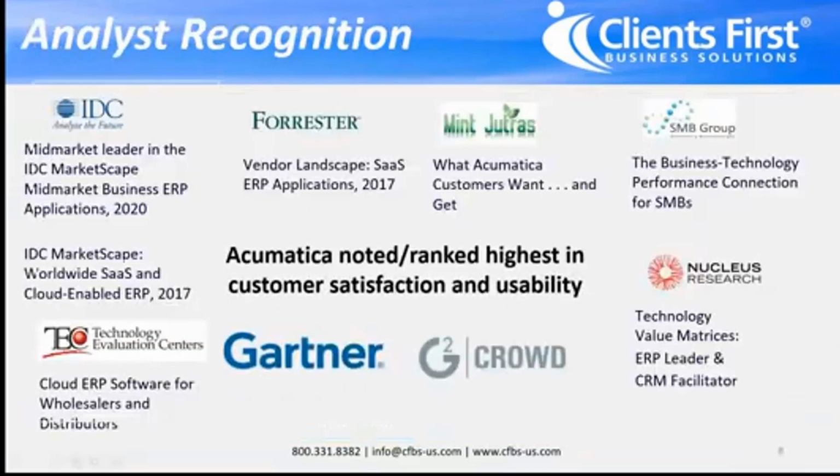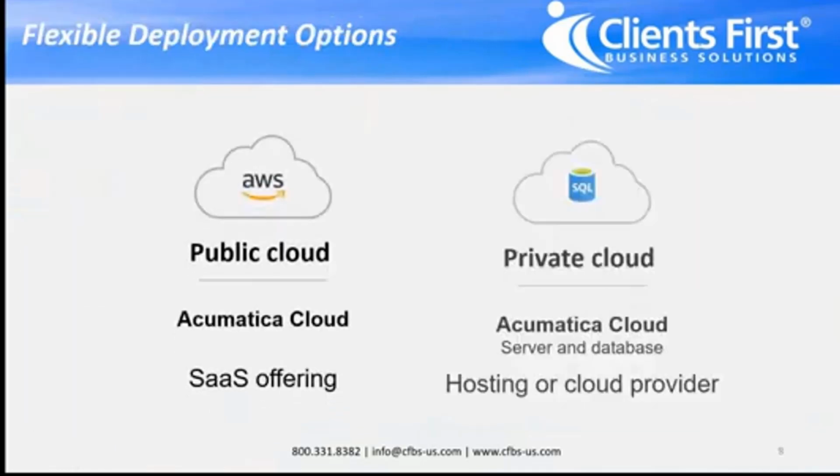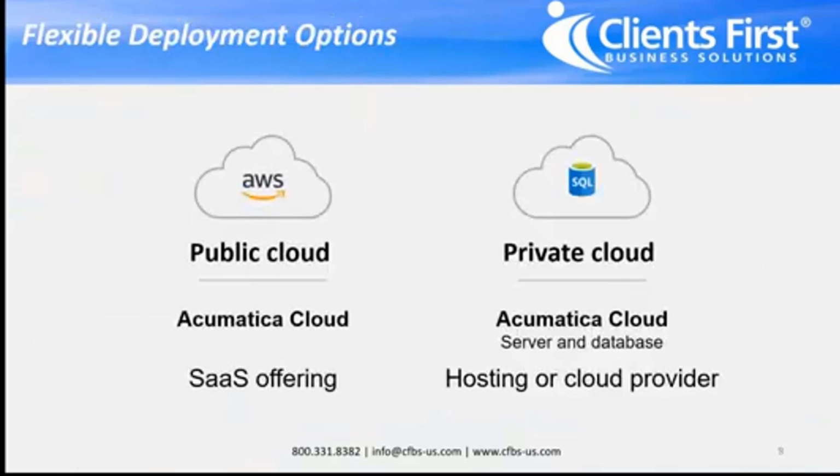From an analyst recognition standpoint, they've been recognized by a lot of different analysts out there. Most recently, IDC has recognized them as a small to mid-market business ERP application. And for the last 4+ years, it's been recognized as the highest in customer satisfaction and in usability by both Gartner and G2 Crowd.